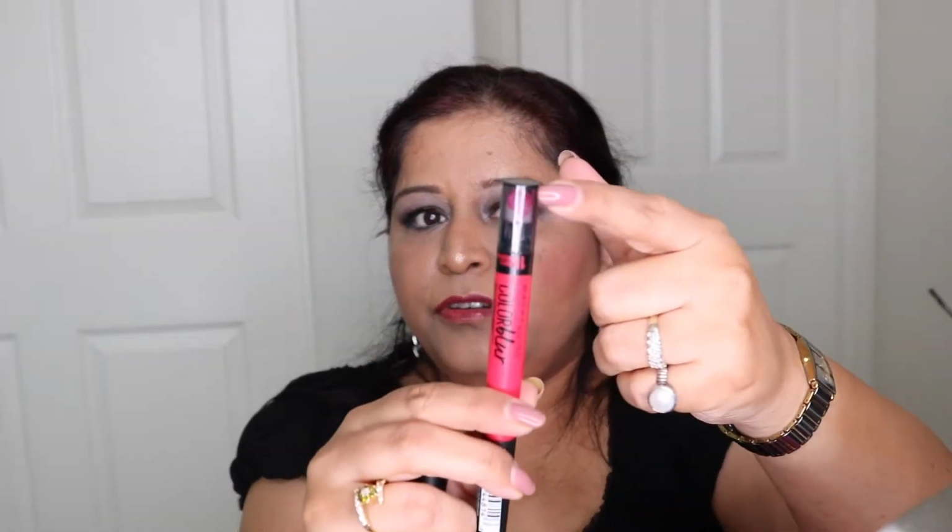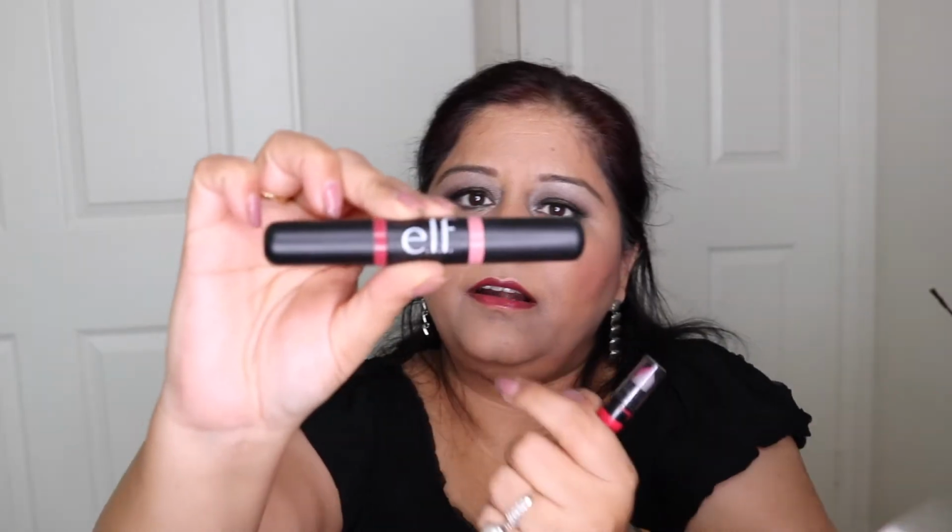And then apply a nice color, whatever you think suits your skin. Now to show you, I have this Maybelline Color Blur, and this is like a pencil, not a pencil, whatever you call it. So it's like this, and I really love the color, and they have a lot of colors. And this is again from Maybelline, and the other side has a smudger or something like that. And then this is e.l.f., the day and night one, and there's a day color and a night color, so it's totally up to you what you like. If you like something like this, or if you like liquid, just go ahead and apply it.